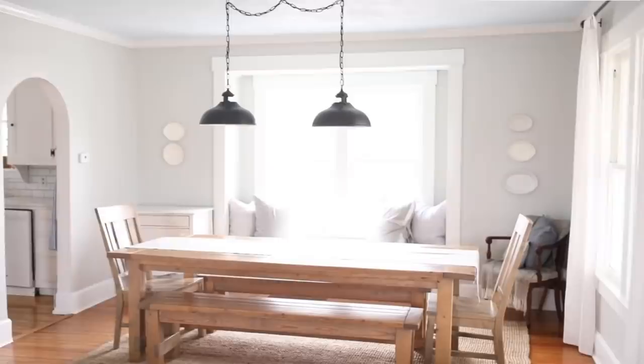But I wanted to talk a minute about keeping a rug under the kitchen table. I've had a lot of questions about this, and we've had one for probably 10 years now. We had a jute rug under the dining table in our last farmhouse. And then in this one, we have this vintage Turkish rug.